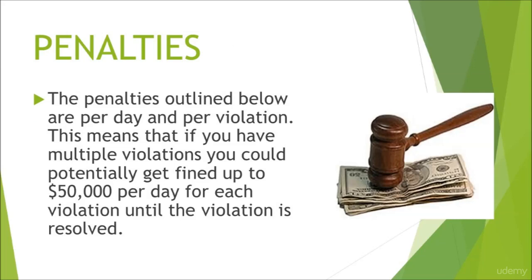Penalties outlined below are per day and per violation. This means that if you have multiple violations, you could potentially get fined up to $50,000 per day for each violation until the violation is resolved. It is so very important to make sure you follow your policies and procedures to avoid these penalties.